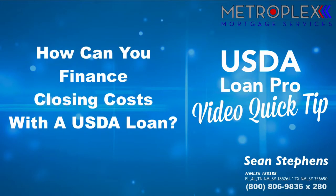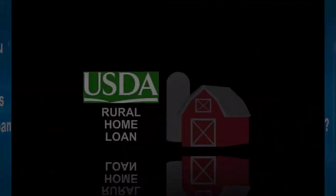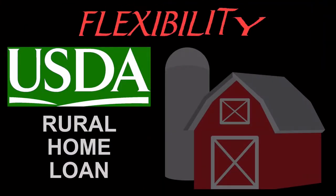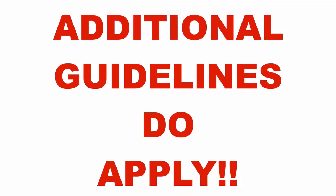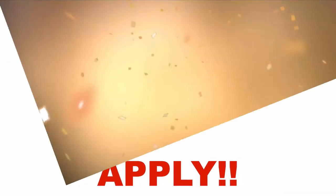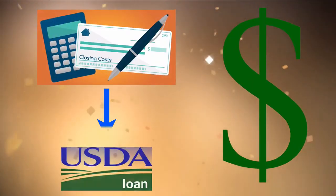So how can you finance closing costs with a USDA loan? USDA rural home loans are sought after by homebuyers for their flexibility, and one well-known feature is the ability to finance out-of-pocket closing costs. However, additional guidelines do apply, and today's video tip will cover what you need to know to see how you can finance closing costs into a USDA loan.